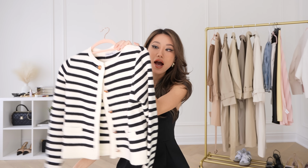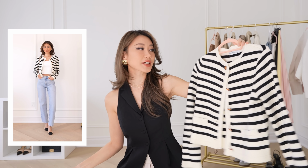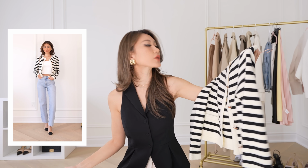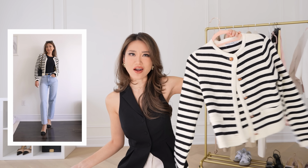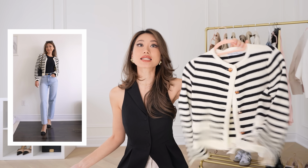The striped one I wore in my lookbook here. If you guys haven't watched this lookbook, we are gonna have a problem. I'm just kidding, just go watch it now, then we won't have any problems. This one is very Celine inspired for I think like $20 or something ridiculous, and the quality is amazing.